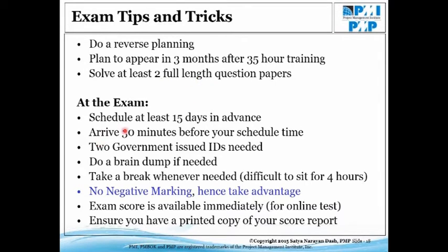Now at the exam, schedule at least 15 days in advance. I have said 30 days, giving at least 15 days. Arrive 30 minutes before so that you get familiar. 2 government issued IDs will be needed during the exam. So IDs means your name will be there, your photograph will be there, and your signature will be there. It can be your driving license, it can be your income tax card, it can be your passport, it can be any government related IDs.